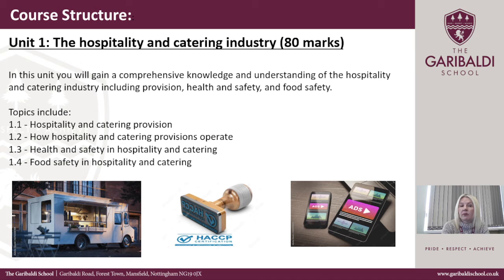So Unit 1 is all about the hospitality and catering industry. It's worth 80 marks. In this unit, you will gain a comprehensive knowledge and understanding of the hospitality and catering industry, including the provision, health and safety, and food safety. So there's going to be lots of elements that you've already been studying in Key Stage 3 that you'll be able to use effectively on this course.